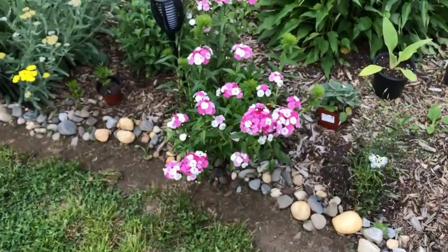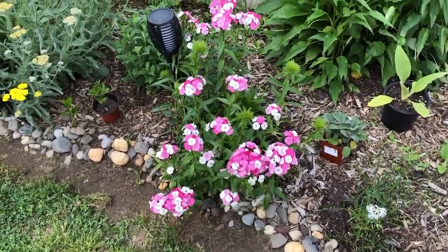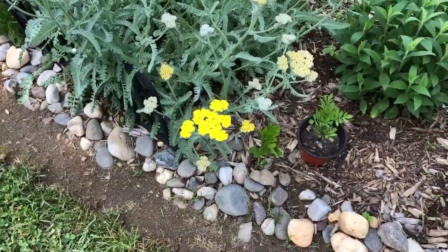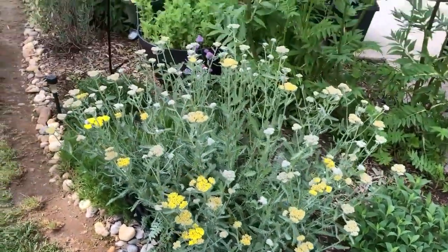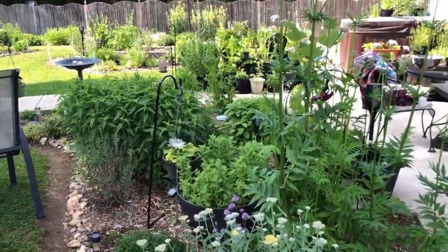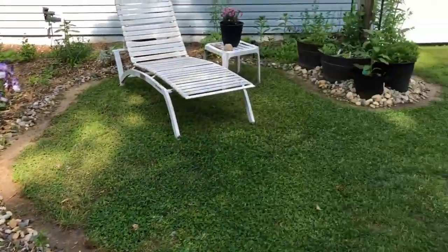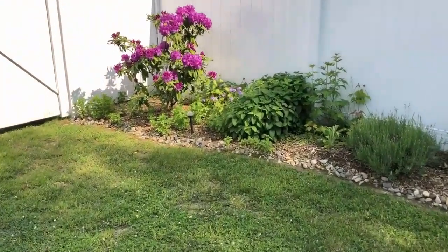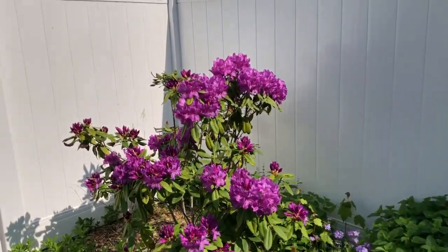Look at this. Is the camera picking this up? Because this is so cool. And the color of this is just amazing. I'm not sure how well this can pick this up. I don't know. We'll see when we review it, if it's good. And then the rhododendron, that's all opening. It's really enjoying this very warm weather.